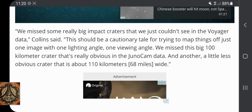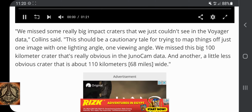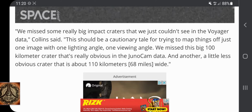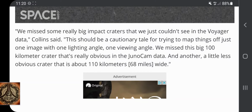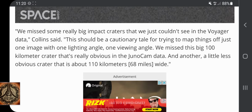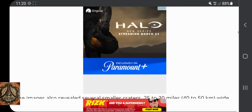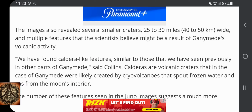We missed some really big impact craters that we just couldn't see in the Voyager data, Collins said. This should be a cautionary tale for trying to map things off just one image with one lighting angle. One viewing angle. We missed this big 100-kilometer crater that's really obvious in the JunoCam data, and another, a little less obvious crater that is about 110 kilometers wide. The images also revealed several smaller craters, 25 to 30 miles wide.